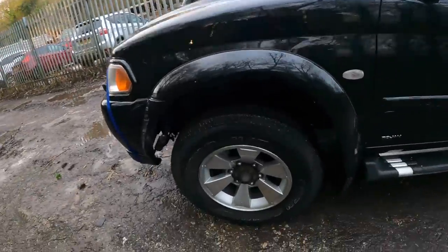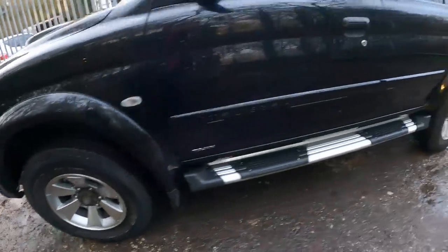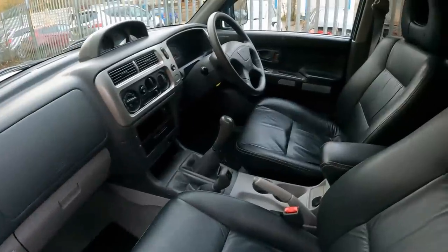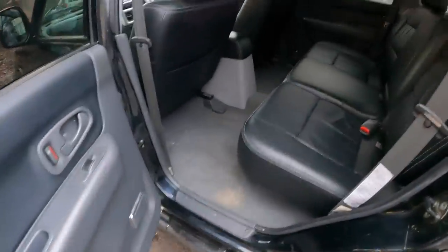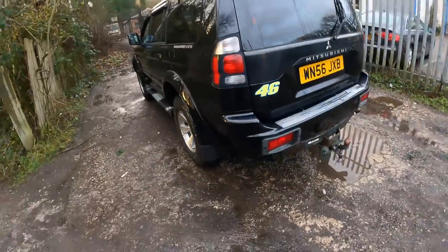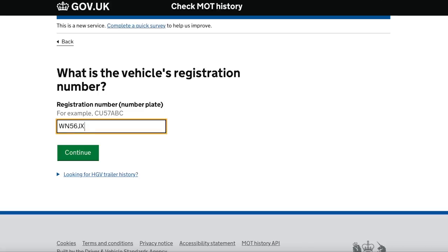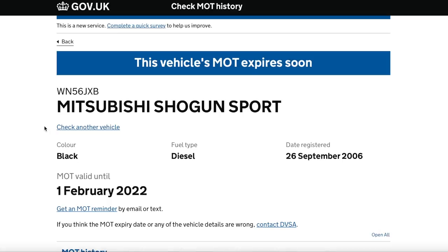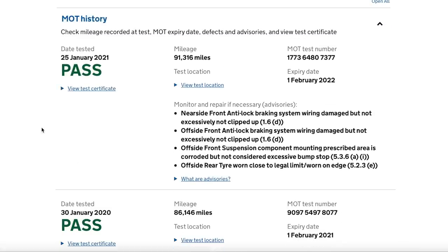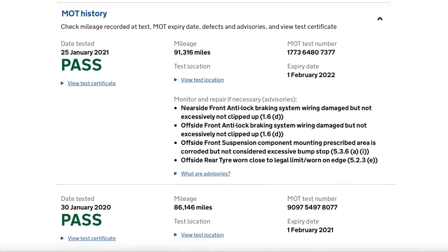Maybe I'm being a little bit optimistic, but even those wheels look all right. That one, not so much, but the inside's cleaned up quite nicely. And bear in mind, this has just had a very quick wash and vacuum. Not bad at all, is it? While I was sat waiting for it at the car wash, I checked the MOT history, and it has a predictably short MOT. So I think what I'll do on Monday is run it back down here for an MOT test, get it up on the ramp and see how bad it is.